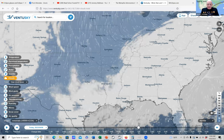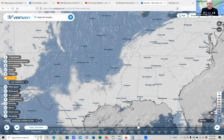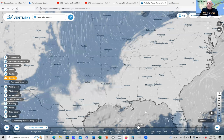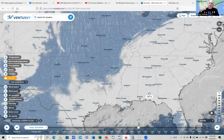You're looking at a live shot here, not really a live shot, but a simulation of cloud cover and weather conditions using the Ventusky weather app. You can get this for free on your phone, or you can just go to the website, ventusky.com, plug in your location, your date, in this case, April 8, 2023, 1 o'clock p.m. Central Time, which is right around the time that totality would occur. And you can see kind of what the cloud cover is in the path of totality, if the eclipse were held today, 1 year to the day before it actually occurs.